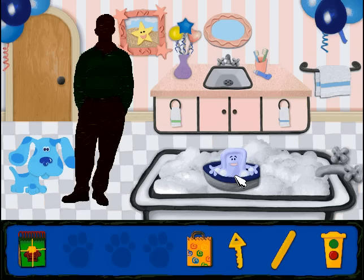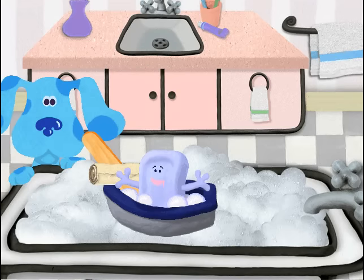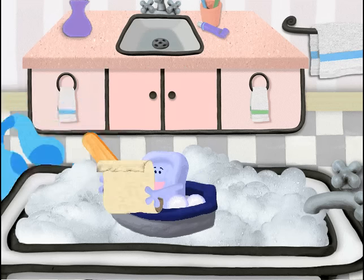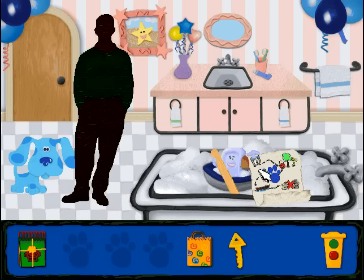Steve, I need help. I can't make my boat go. Whoa! Ta-da! This juice pop stick is perfect for paddling. Now to check out my map to prepare for my voyage of the treasured sea. Ta-da! A clue! Oh, you see a clue. Where?